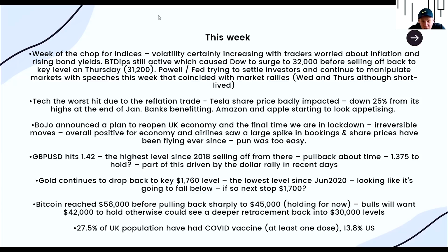Tesla's another one to point out that's down 25% from its highs towards the end of Jan, and it's pretty much only at its previous highs of around, I believe, December. So even though that's like a 20% sell-off, if you look at the wider picture, it doesn't look that bad at all. Interesting one to look at. Amazon and Apple, again, tech companies, are pulling back as well and looking potentially quite nice. It's about time they got a bit of a pullback.